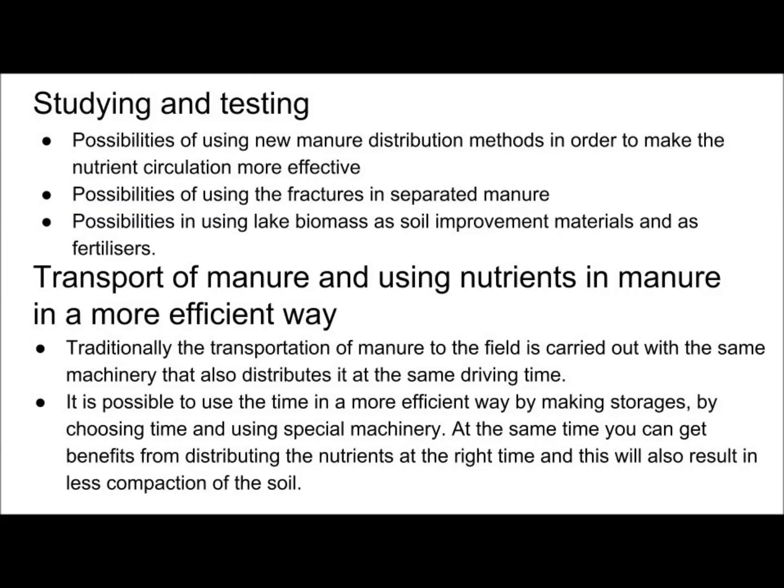During the project we studied and tested the possibilities of using new manure distribution methods in order to make the nutrient circulation more efficient, and also possibilities of using the fractions in separated manure, and compare then how effective they are to use. And possibilities also in using lake biomass as soil improvement materials and as fertilizers were carried out.